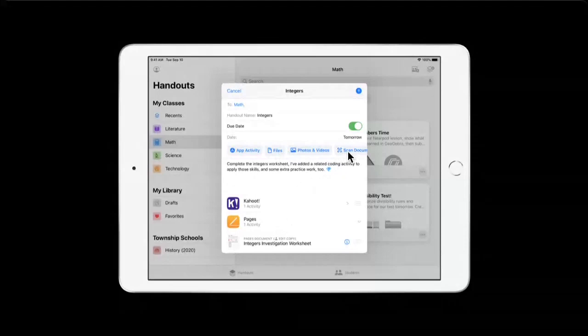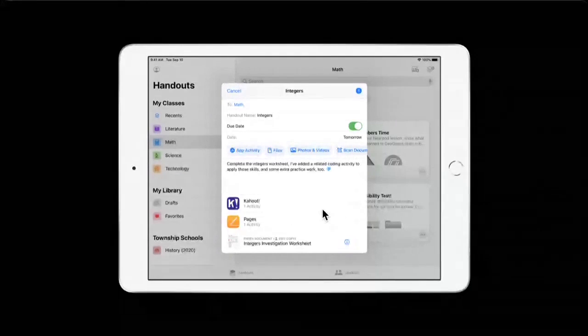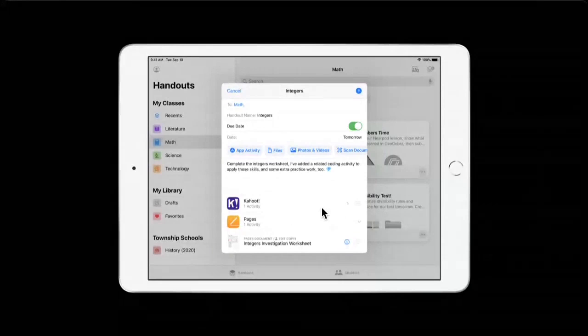Notice on our assignment, we have added the Kahoot activity. Kahoot is an app activity. We've added a Pages document as well, and there's also a link to an integers investigation worksheet that we've added at the bottom as well.